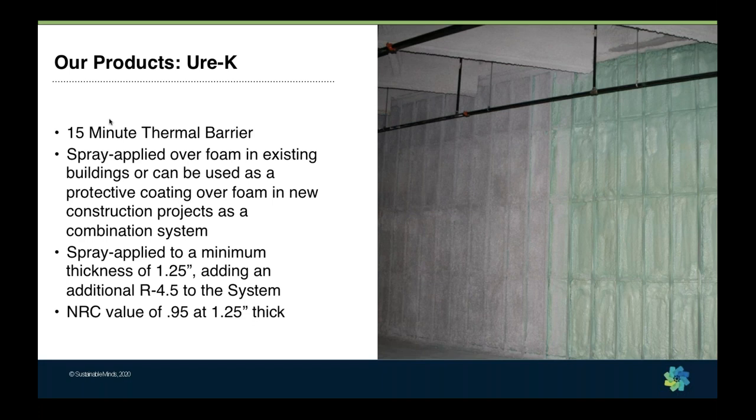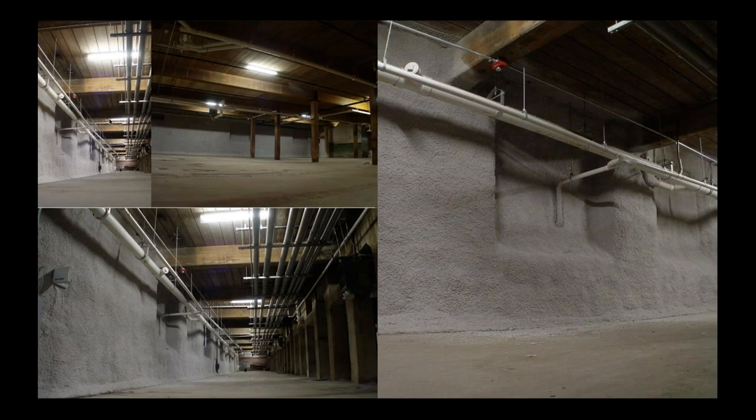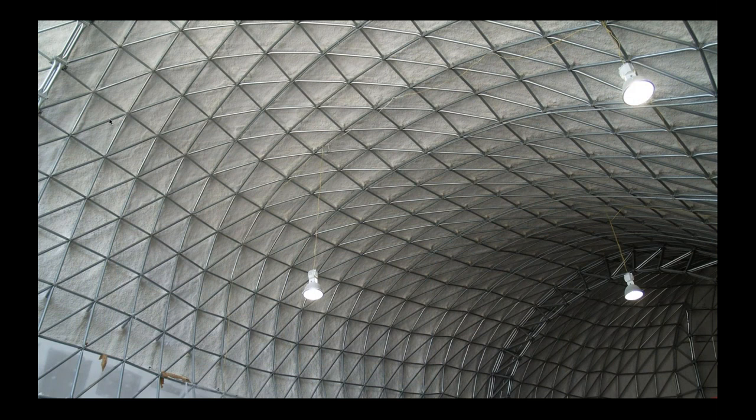Urique is our 15-minute thermal barrier that is spray applied over foam in existing buildings or used as a protective coating over foam in new construction projects as a combination system. Here's a few examples of Urique. This example here shows one of the benefits of spray applied finishes and that they can adhere to these complex surfaces, such as the one pictured here, where other types of traditional acoustical treatments cannot go.